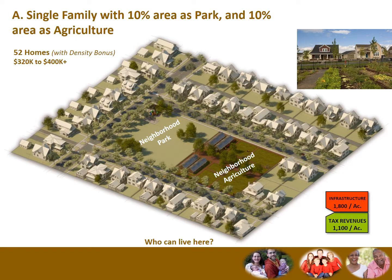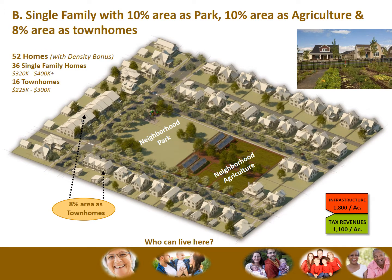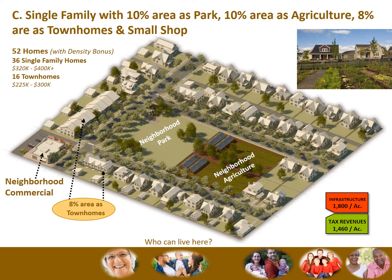This design alternative provides a density bonus to encourage the developer to provide 20% of the development as open space, including 10% as a neighborhood park and 10% as a neighborhood agricultural plot. Here's another example for the neighborhood design with agriculture that mixes townhomes with single-family homes, creating slightly larger single-family home lots. This alternative also added a small neighborhood commercial element and was the most popular choice for this series in the survey.